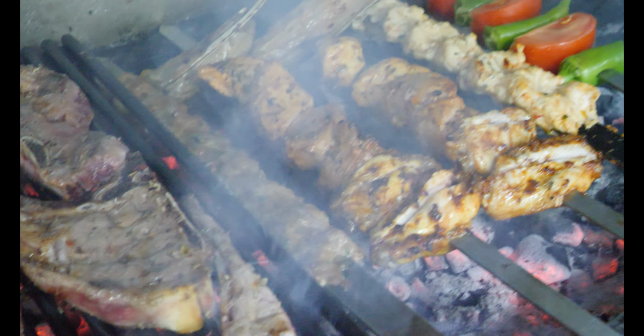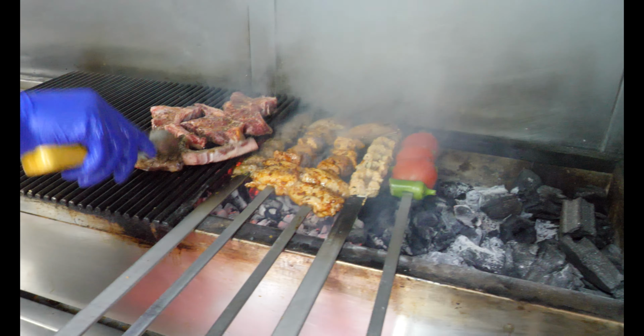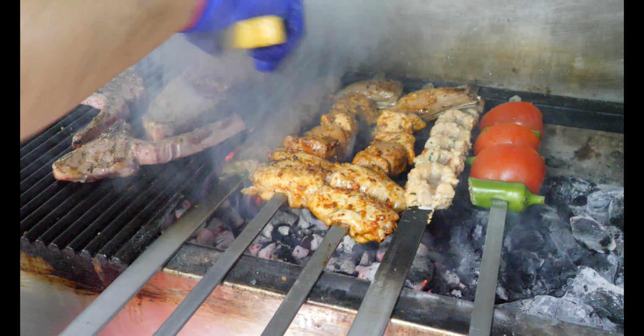In the kitchen, I was watching the chef when he's grilling kebabs. Absolutely so friendly chef, and when they grill with charcoal, I love it because the charcoal gives a nice smoky flavor, and I cannot wait to taste some delicious Turkish kebabs.